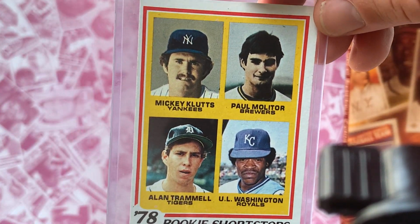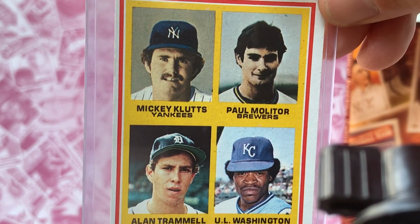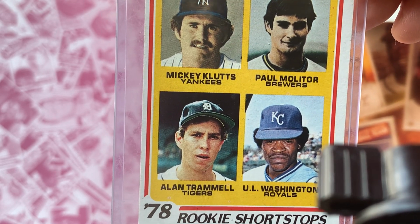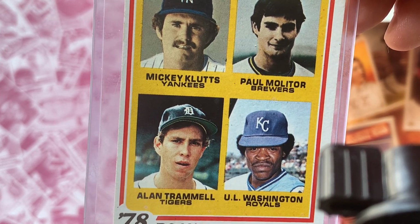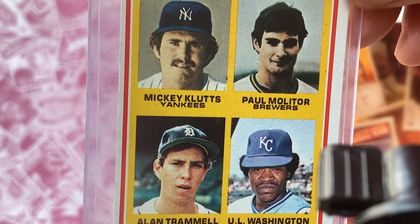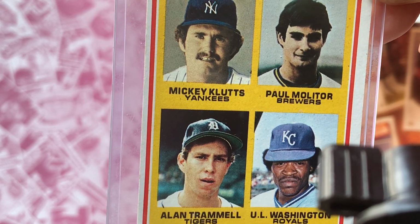Here's an interesting card that was put out in 78. Little did they know, when they published this card and figured out the top rookie shortstops, that they would have two Hall of Famers on there. Paul Molitor, upper right, and Alan Trammell, lower left, both in the Hall of Fame now. Tremendous shortstops for the Tigers and Brewers. Molitor, unfortunately, when he came to the Brewers, had to change positions because Robin Yount already claimed shortstop.